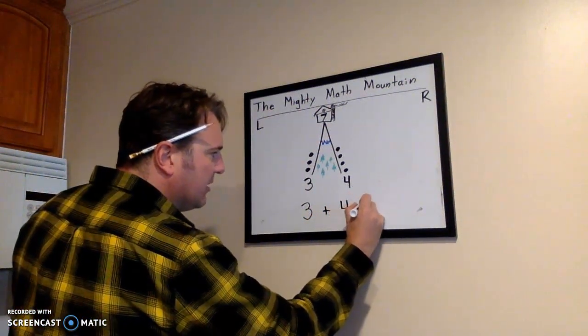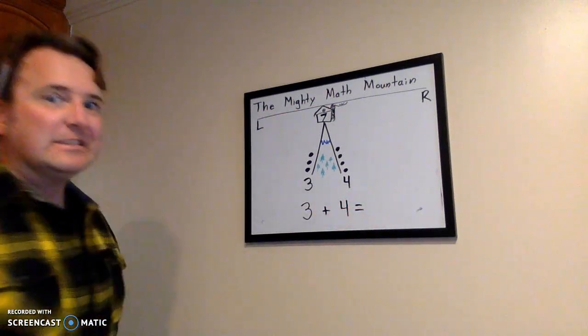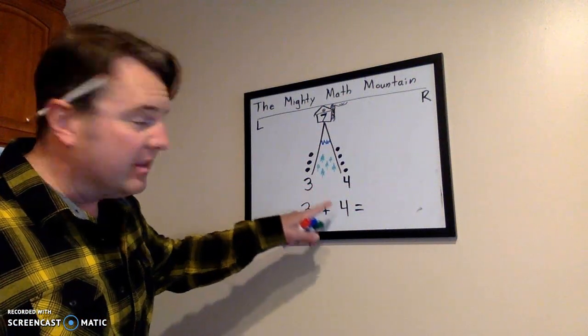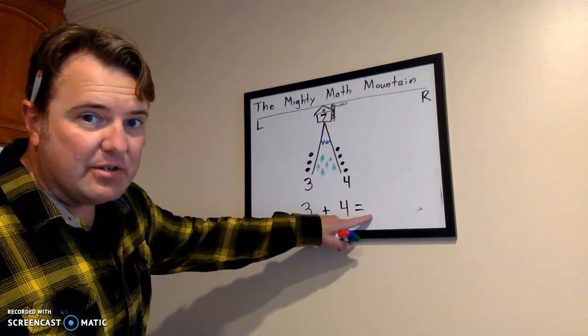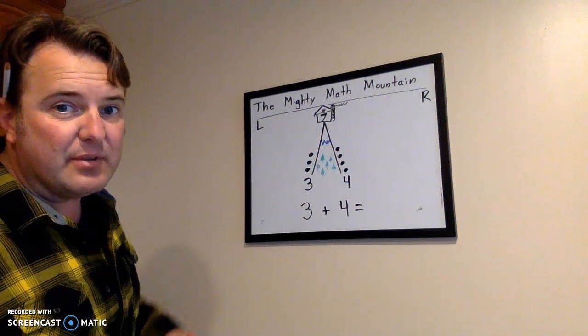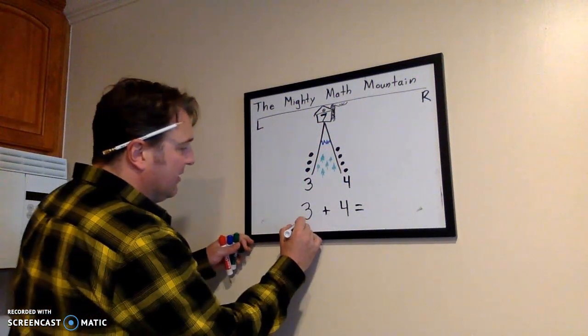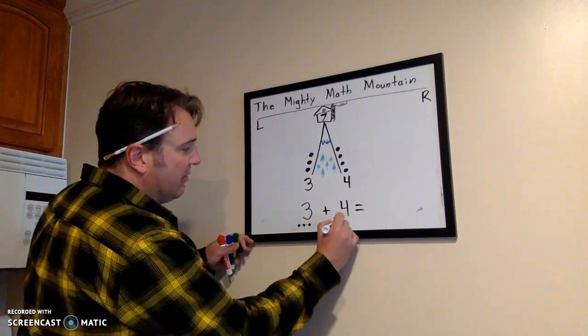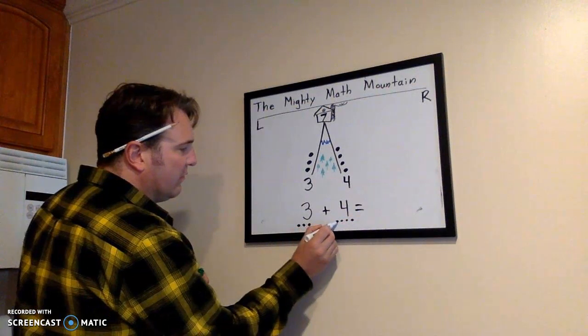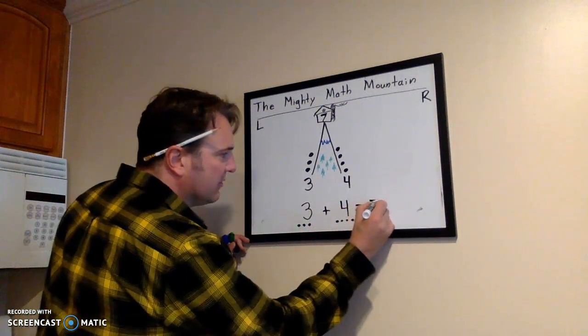equals. Now this number, if all the tiny tumblers made it down the mountain, this number that I write here should be the same as the number we started with at the top of the mountain. Let's see. 1, 2, 3. 1, 2, 3, 4. 1, 2, 3, 4, 5, 6, 7.